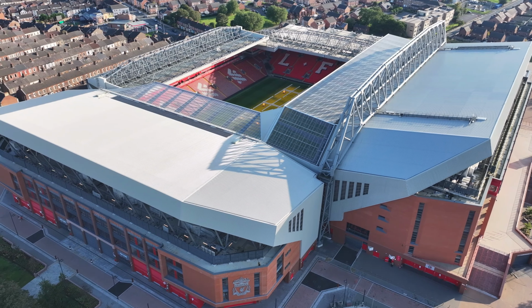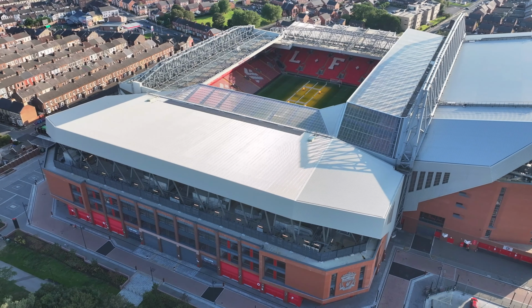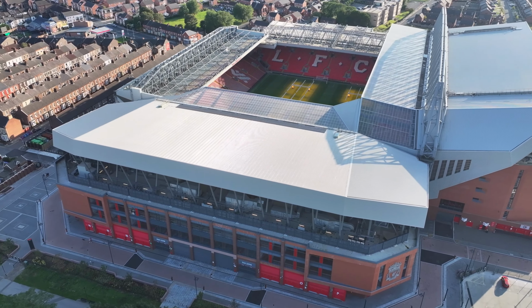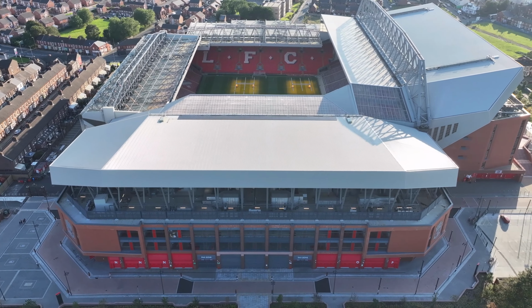Like I said, we'll come back here in a couple of weeks just to see if the last little bits are being done, which is basically the windowsills and the roof itself. Another colouration of the seats. I don't know what's going to happen with that. Is there any plans this season or not?